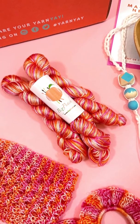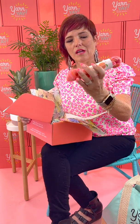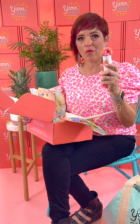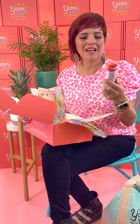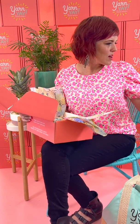So you are going to get this lovely 100% tencel hank of yarn from Busy Peach. It is in our color Fruity Cocktail. You will get enough to make one or two of the projects that I'm about to show you. This is a lovely yarn. It is so drapey. It's got a little bit of a sheen. It has a really nice hand, and I just think you're gonna really enjoy it. Also, with these colors, it screams summer and joy and happiness, and I feel like we could all use a little dose of that right now. So that is our yarn.